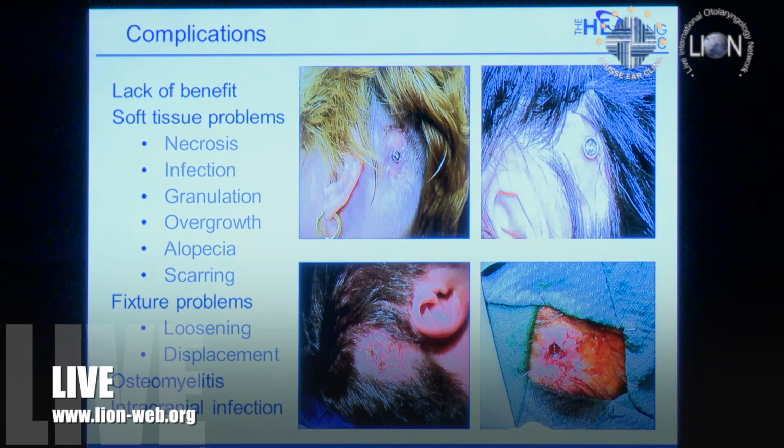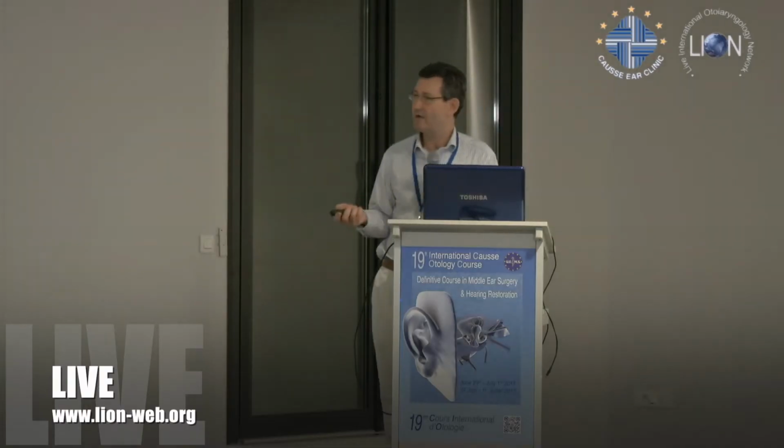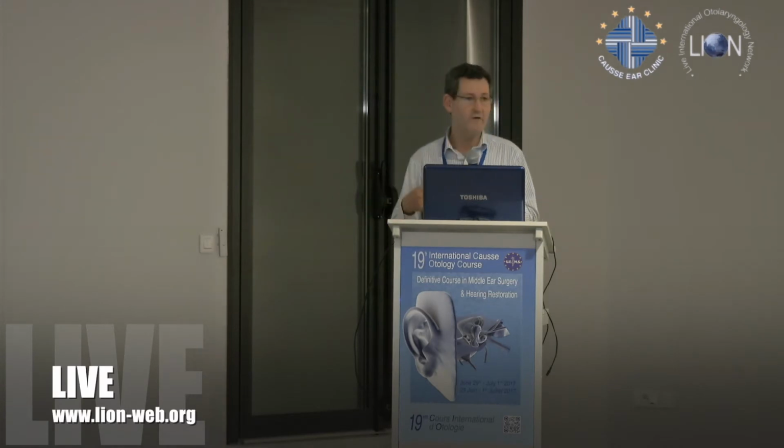And there's been all sorts of reported incident rates up to around 40% for the need for revision surgeries. And also, when infection occurs around the abutment, then there can be more serious problems like osteomyelitis, loss of the fixture, or even intracranial infection has been reported.